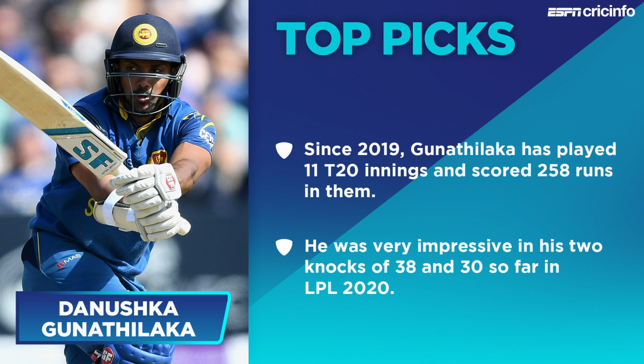Danushka Gunathilaka is there as our vice captain choice. Since 2019, he's played only 11 T20 innings. He scored 258 runs, but very impressive 2 knocks of 38 and 30 in LPL 2020 so far. You get the feeling he could go big after the kind of starts that he's had.